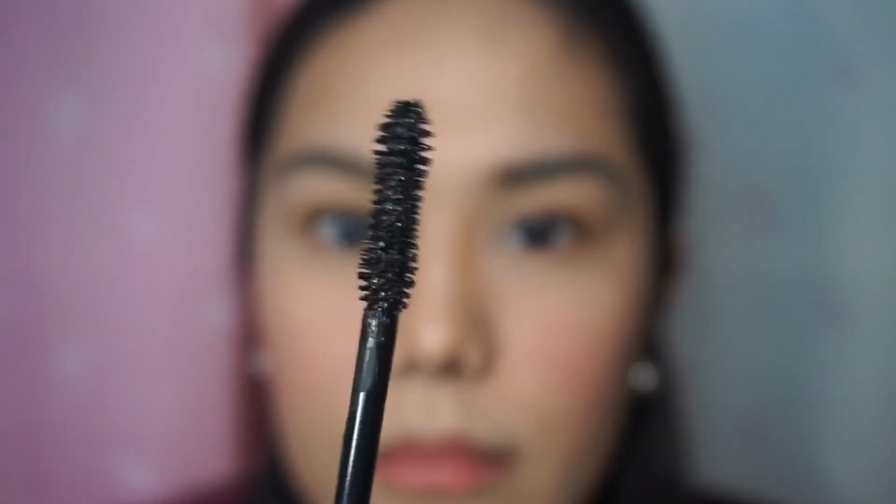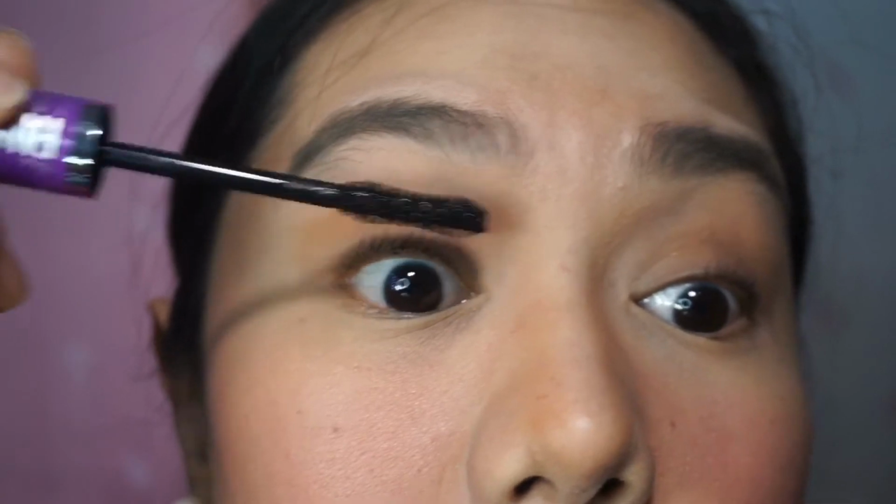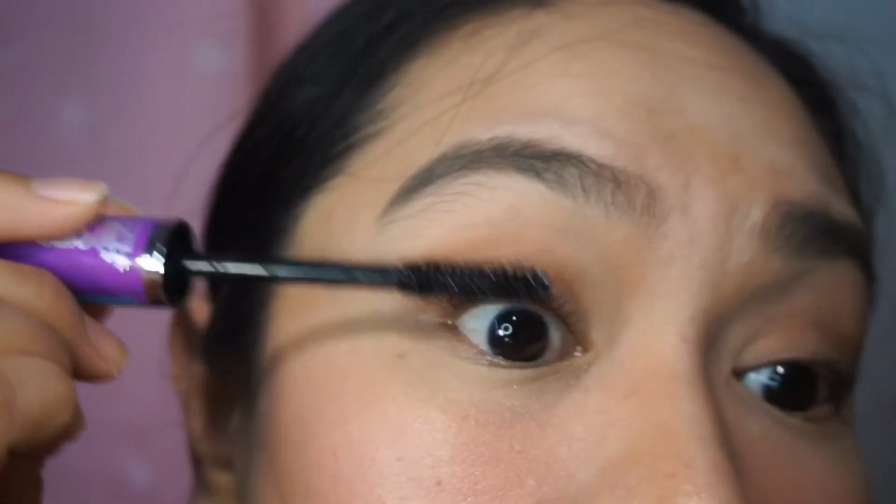Now, let's start. So, on my left, we will be trying out the Falsies Lash Lift. Uy! Yung bevels niya, color purple. Tapos yung shape ng wand is para siyang hourglass. So, try na natin. First coat. Yan. Wow! As you can see, look, oh. Hindi naman ganyan yan. Diba? Humaba siya. Tapos, kumapal pa yung strands ng hair ng lashes ko. So, yeah, see, first coat pa lang.